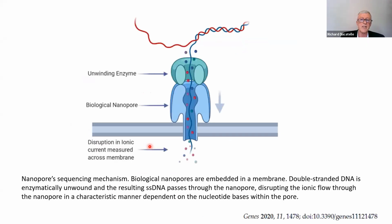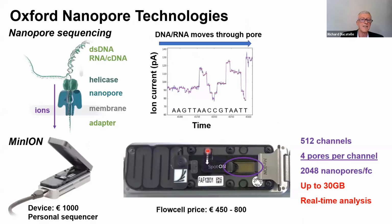The principle of nanopore sequencing is relatively simple. The double-stranded DNA is unwound, and the single strand passes through a pore in a membrane, and as the different nucleotides pass through the pore, there are different ions coming with it, and this disruption of the ion current across the membrane is measured in this system. So it's a very straightforward and very direct way of sequencing.